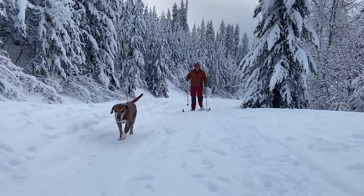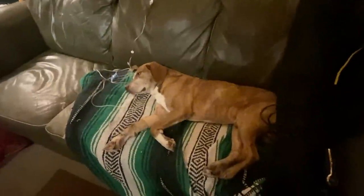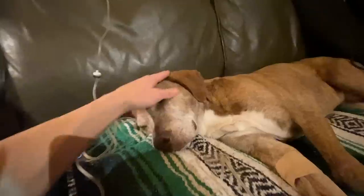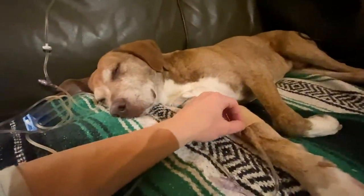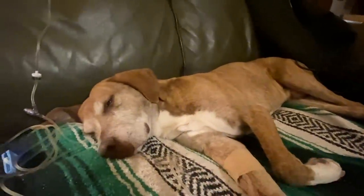I picked him up, took him to the couch, and just thought he must be really exhausted. A few hours went by, and he still wouldn't move, eat, or drink. At this point, I noticed his heart rate was really high, so we listened with a stethoscope and counted 150 beats per minute, which is high but not crazy high. We called our vet and started a little bit of IV fluids at home because he wasn't drinking.